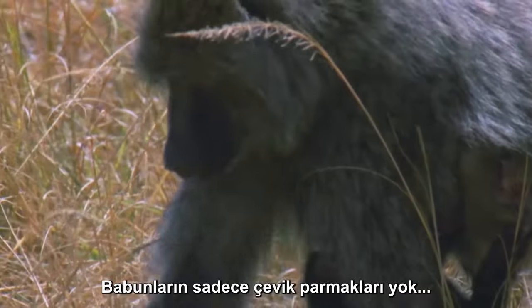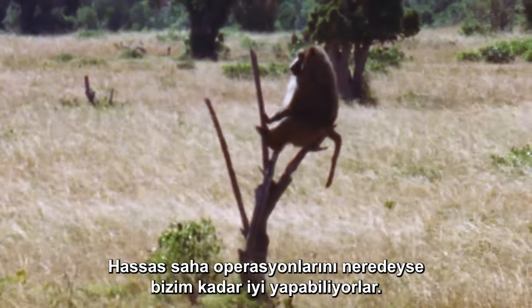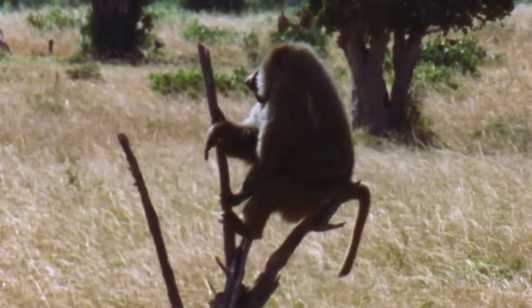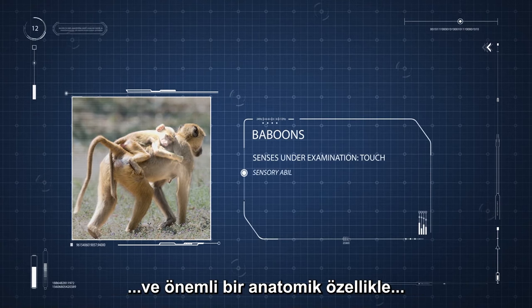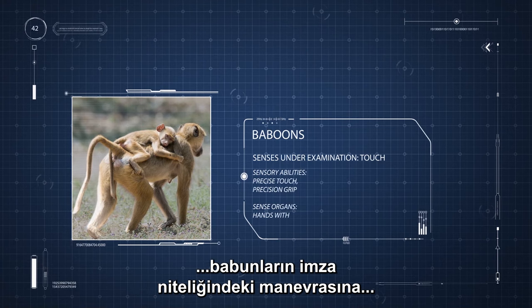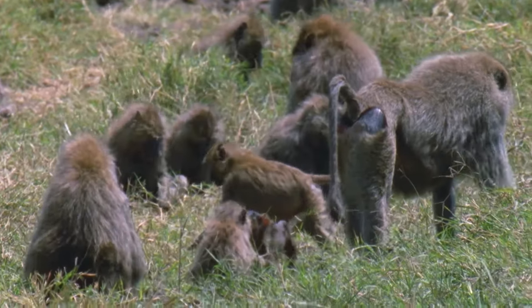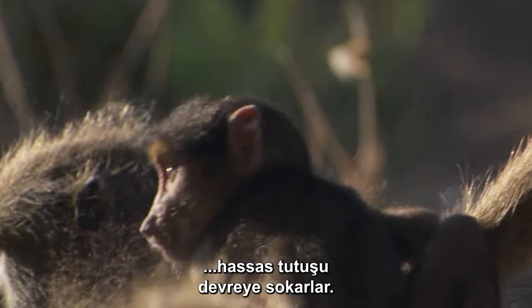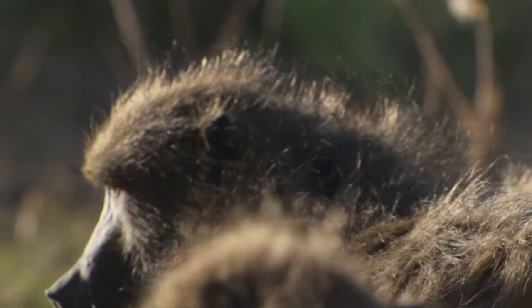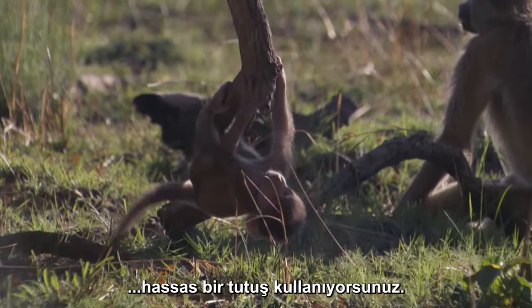Not only do baboons have agile fingers, but also a fine sense of touch. They can perform delicate field operations almost as well as we can. Thanks to an intricate distribution of nerves and an important anatomical feature, the baboon's signature maneuver is what's called a precision grip. They engage the precision grip by pressing the thumb against the other fingers. Whenever you pick up a pen or catch a ball, you're using a precision grip.